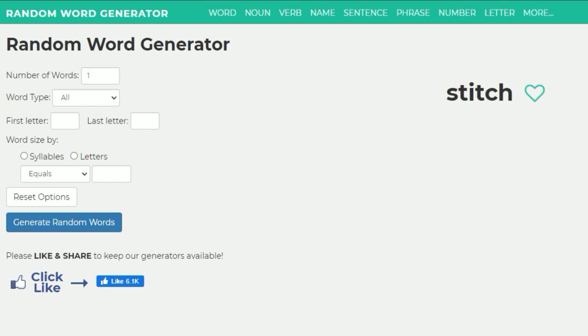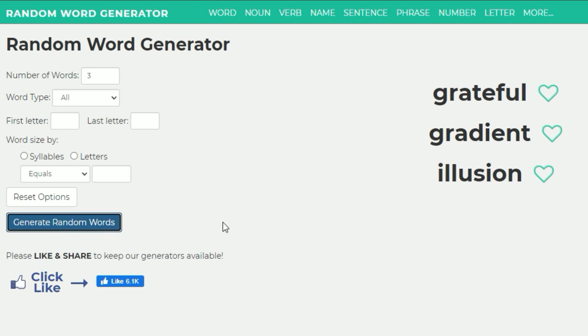Okay, so today, the word type, we're gonna stick with all. We've never done this one before, which I believe are the nouns and verbs and adjectives combined. Maybe that's what this is, I believe. Okay, so let's do three words. Okay, let's get to it. 3, 2, 1. Okay, so we got grateful, gradient, and illusion.